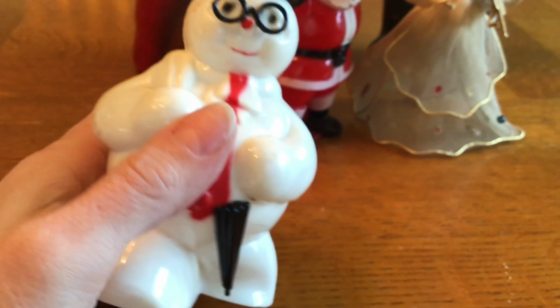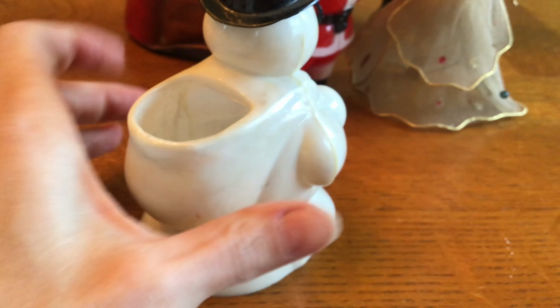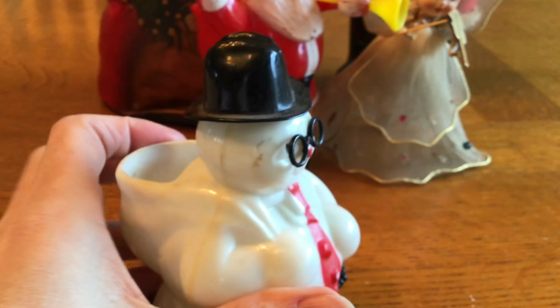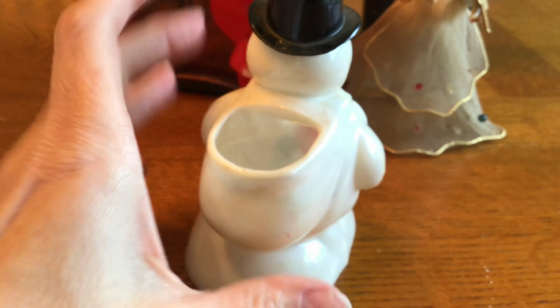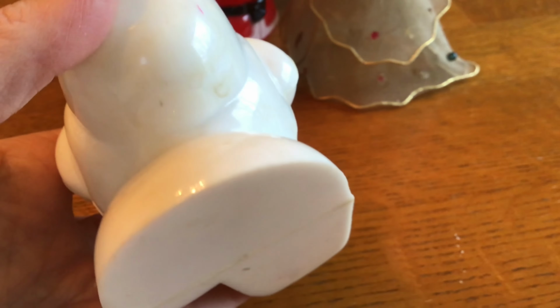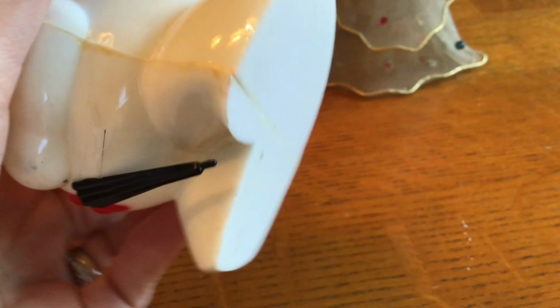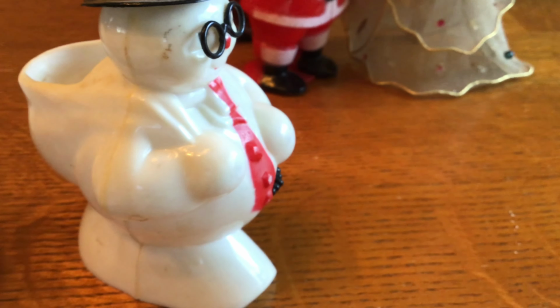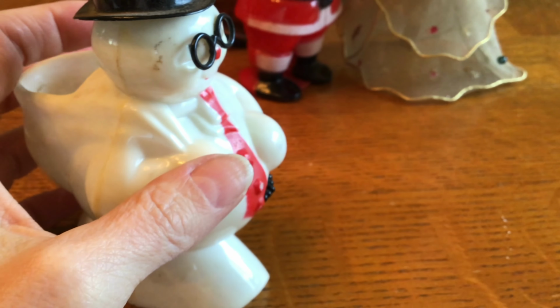This is a snowman with an umbrella, which is a rarer candy container, and the fact that it still has its little glasses on there and it's in really good condition. That's a nice item. I don't know if I saw the mark on it, if it's Rosbro, or I didn't see any marks on it, but that's a nice little item. And that one, the snowman with the umbrella, was $28.